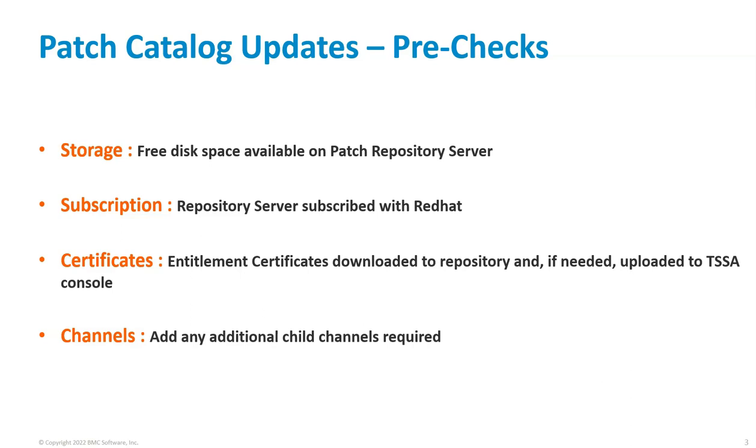Also, in case the target servers have patches installed from different child channels, those channels should be selected in the catalog update job while running it. You should contact the system administrator or server owners to understand if patches on the servers are being installed via some child channels as well. And if they are, please add the child channels in the catalog update job as well.